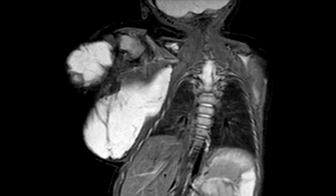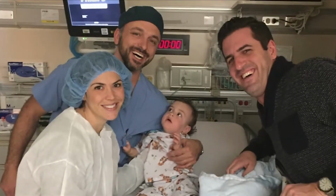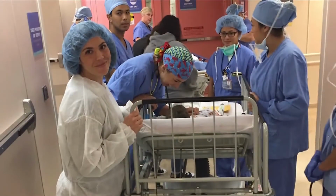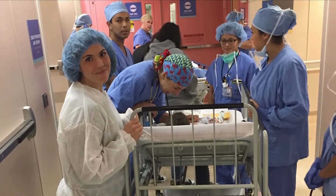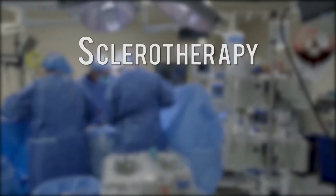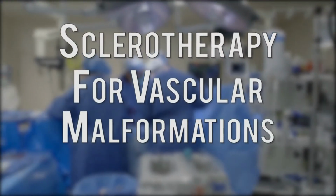The 12-ounce mass was lymphatic malformation. When a lymphatic malformation develops, instead of those lymphatic channels developing as tiny little tubes, they develop like little bubbles or balloons. Pediatric surgeon Dean Anselmo is the co-director of the Vascular Abnormalities Center at Children's Hospital Los Angeles, one of the few in the country that uses sclerotherapy for vascular malformations.